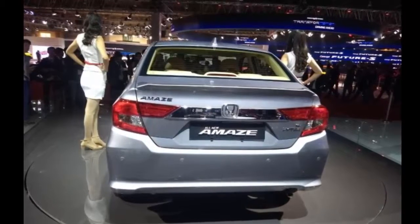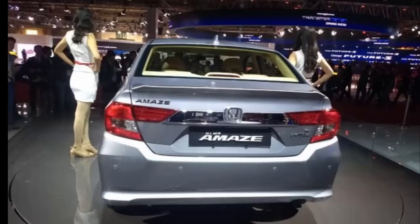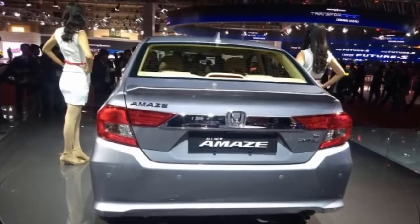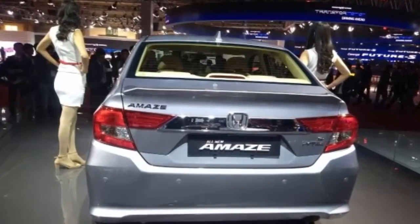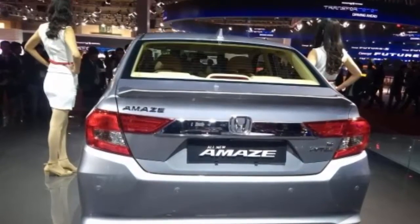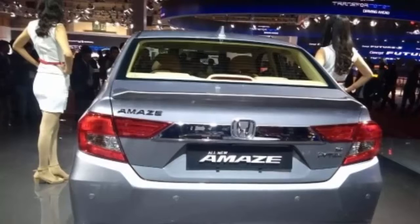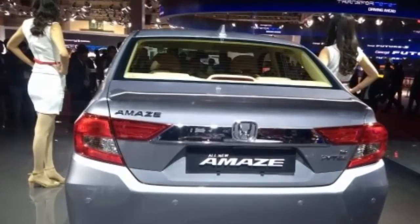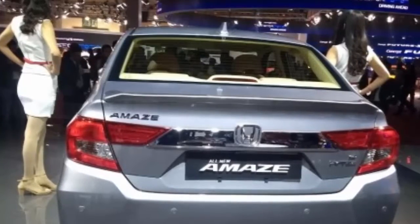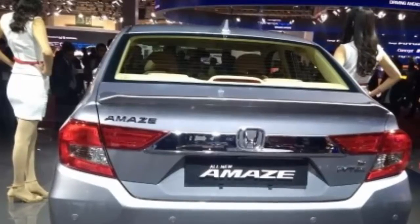On the feature front, the new Honda Amaze sports new climate control system, 7-inch touchscreen infotainment system, rear AC vents and much more. The new Amaze 2018 is loaded with safety features such as ABS, EBD, pre-tensioner seat belts, immobilizer, dual airbags and much more. In terms of pricing, the newly revealed Amaze sedan is expected to fall in the price bracket of 6 lakh to 9 lakh Indian rupees. Once launched, the new Amaze will lock horns with Maruti Suzuki Dzire, Hyundai Xcent, Ford Aspire, Tata Tigor and Volkswagen Ameo in the sub-4m sedan space.